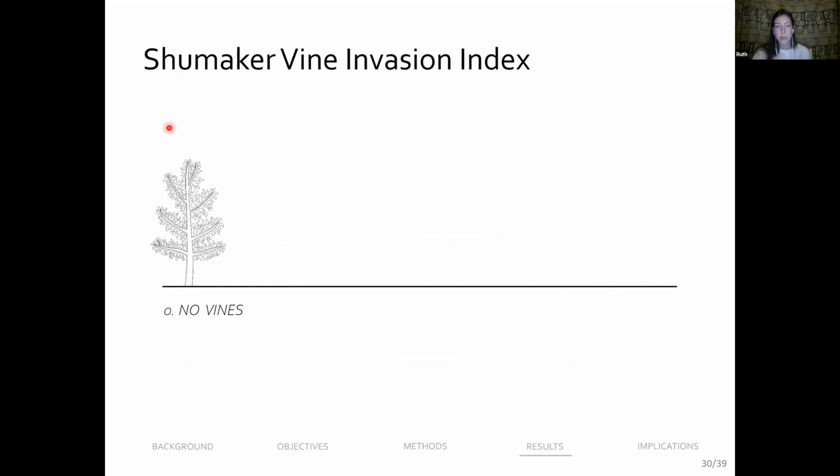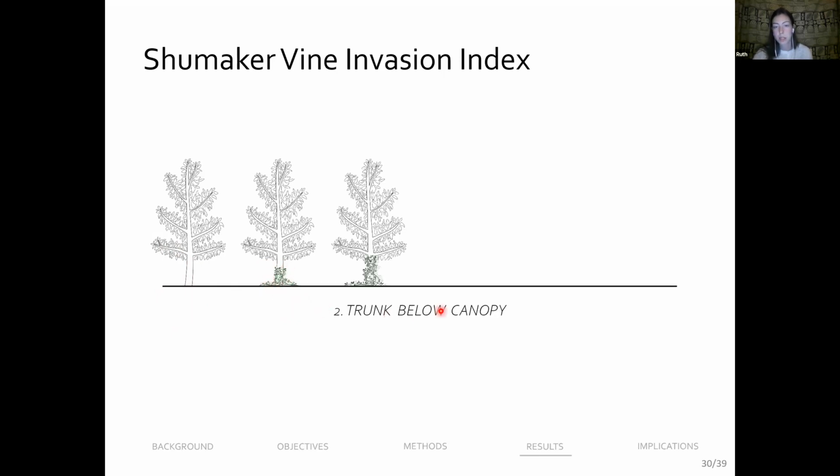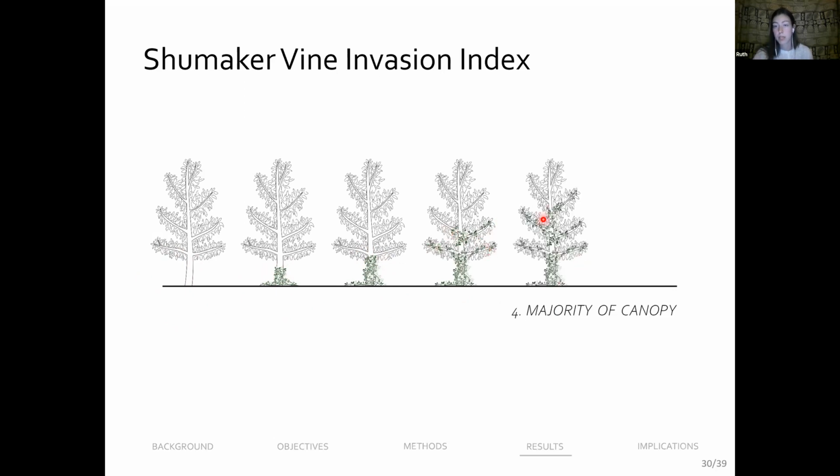So what they did was they ranked the presence of vines on different trees around each sampling site on a scale from 0 to 5. So 0 would be a tree with no vines. 1 would be a tree with vines growing on the bottom of the trunk. 2 would be when vines are growing on the trunk but still below the canopy. 3, when vines are growing into the canopy. 4, when vines are covering the majority of the canopy, and 5 would be when vines are covering the entire canopy.